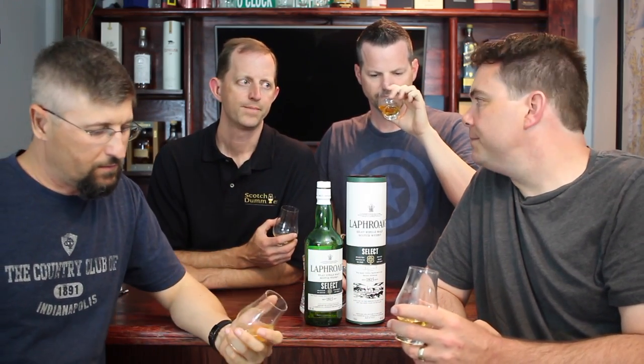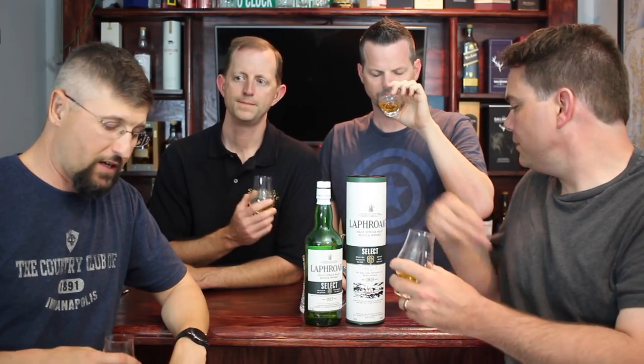The first sip on there, I definitely got that classic Laphroaig taste, but as you take additional sips, it is tamer. It's not quite as pungent as I'm used to with that Laphroaig 10. You didn't put any water on it yet. No. He's ahead of us here.